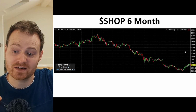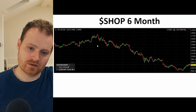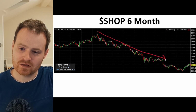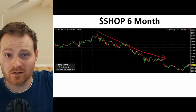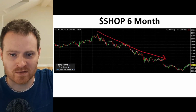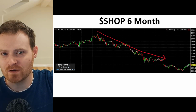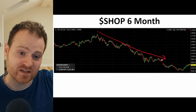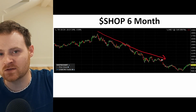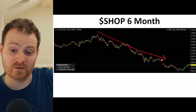So this is a 6-month chart of Shopify. We can see over the last 6 months, the stock has really fallen off a cliff. Now, this is primarily due to macro market headwinds. We have rising interest rates, and in environments like this, stocks with a high price to earnings multiple generally fare quite poorly, and that's what we've seen over the past, say, 6 months. Stocks that don't make profits are just getting hammered.